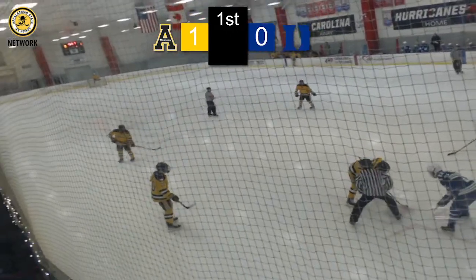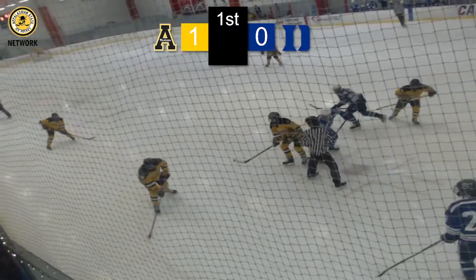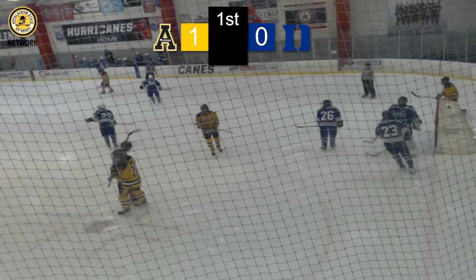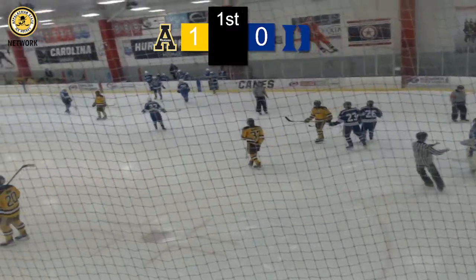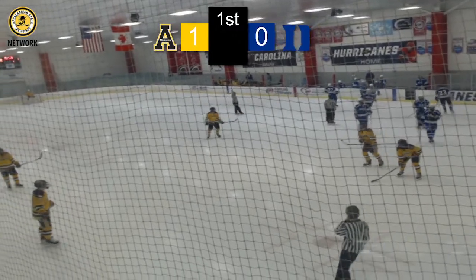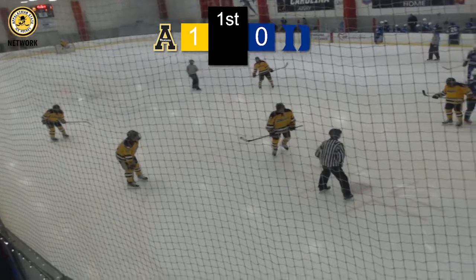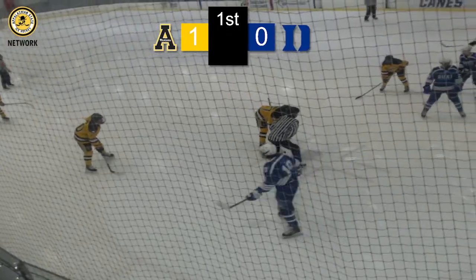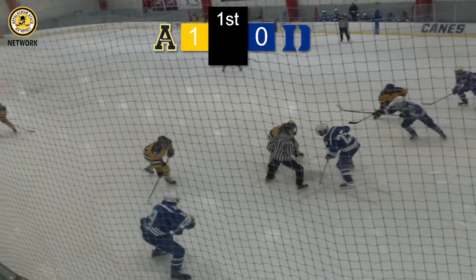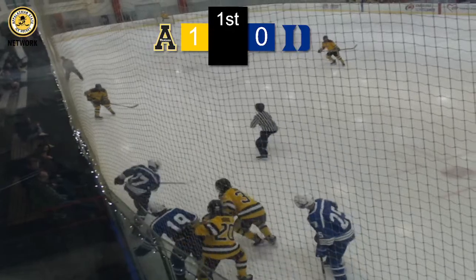This draw to the left of the Duke keeper. Iorio's shot gloved down. Back-to-back stoppages fairly quickly here around the 15-minute mark, first period. Full unit swap here for the Blue Devils. 19 has it off the draw. He's pressed up by Iorio along the glass.